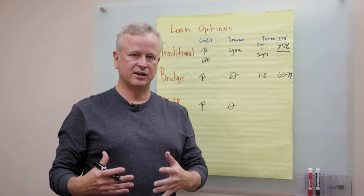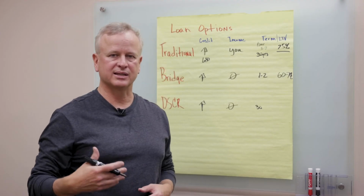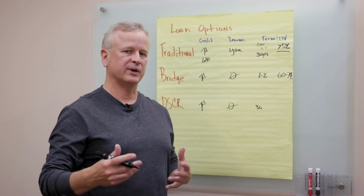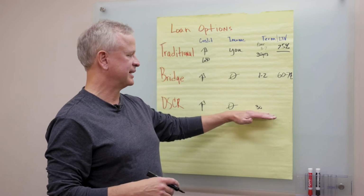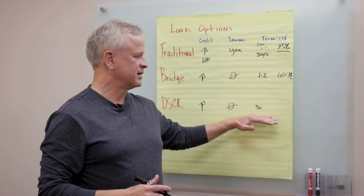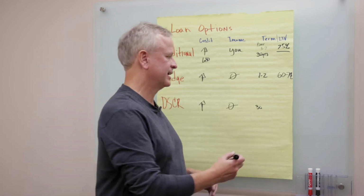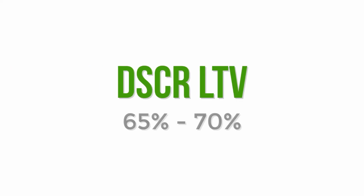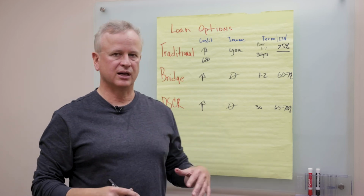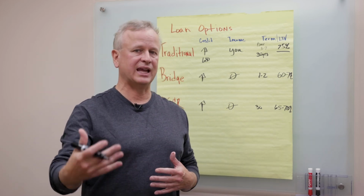The DSCR loans with no cash flow go all the way out to 30 years, but they do have other products like interest only, 40-year, and 3, 5, and 7-year fixed. But traditionally they go 30 years. The loan to values when there is no income on the property does take a hit, and you're usually looking at somewhere between 65 and 70%. Over a traditional DSCR where it's rented and everything, you could get up to 80 and sometimes even 85%.